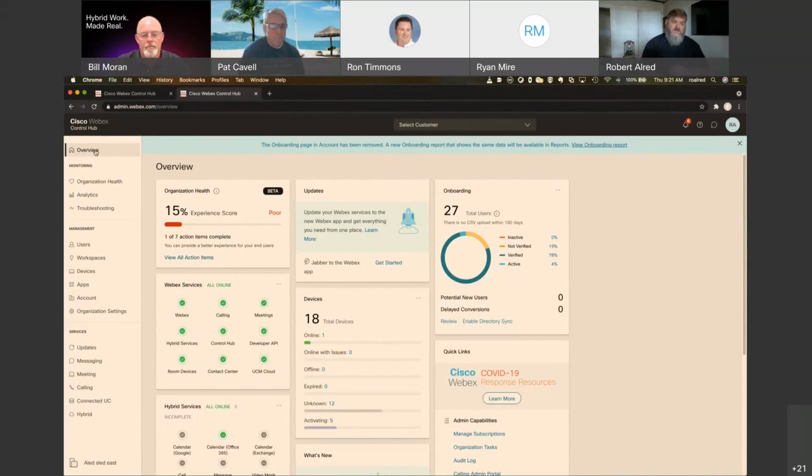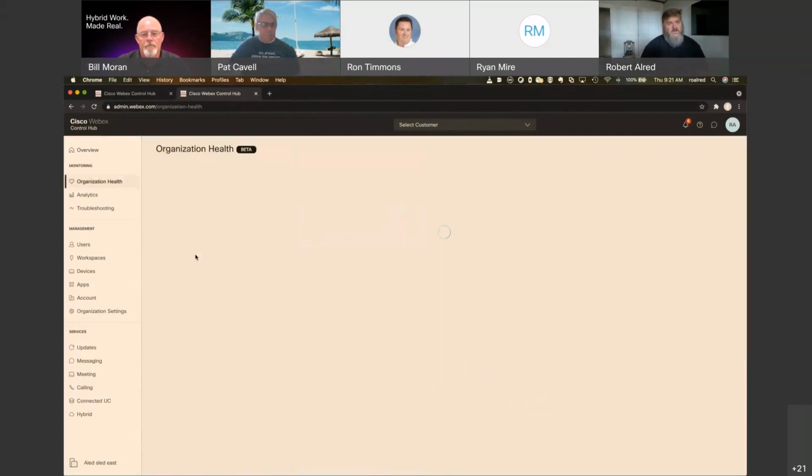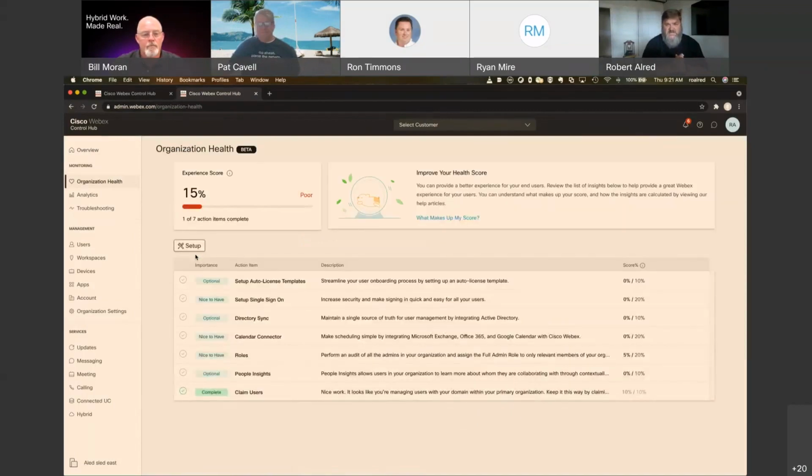In the top left, you'll see organizational health. You'll see I'm not doing really well. I'm only at 15%. This is a demo account, so that's why. But let's see why we're only at 15%. I can tell you primarily it's because I took single sign-on and a couple of other things, like directory sync, off of this account last week doing some testing. What this organizational health does for you is help you make the experience better for your end users.